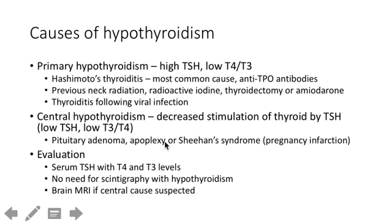And all patients that we're thinking about hypothyroidism need a TSH, and if that's abnormal, we'd measure the free T4, and then we're going to get a good idea if it's primary or central.